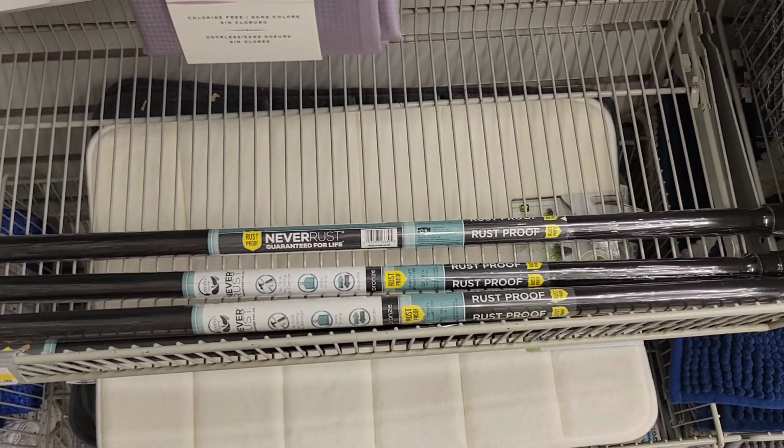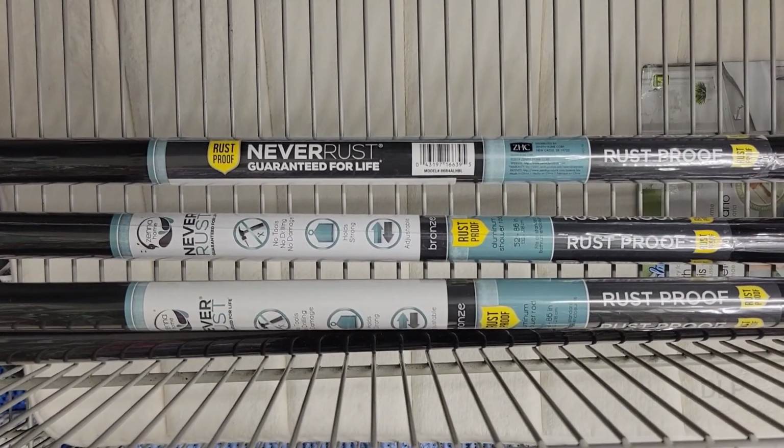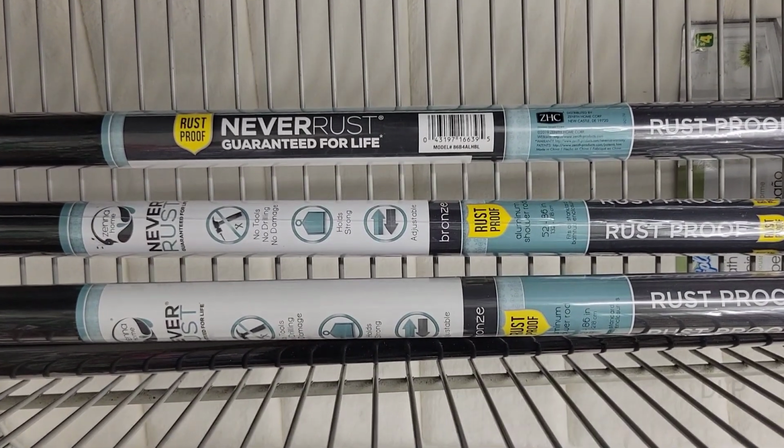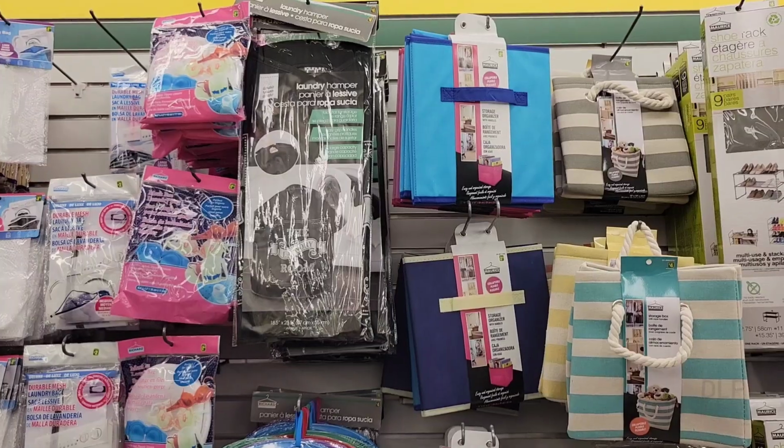These shower rods are really good and I highly recommend them. I picked one up, they're $5. They are by far cheaper than the ones you can buy from Walmart or Giant Tiger or Winners, and the quality is very good, and also they're much larger and longer than the other ones.